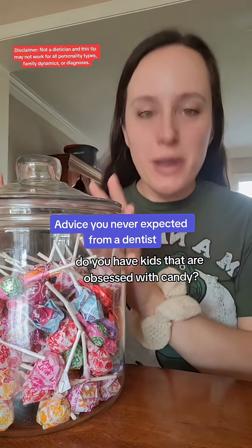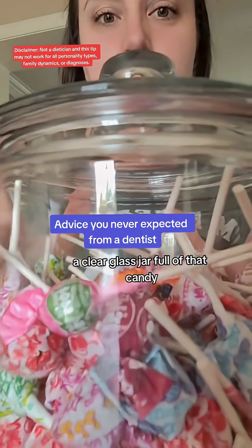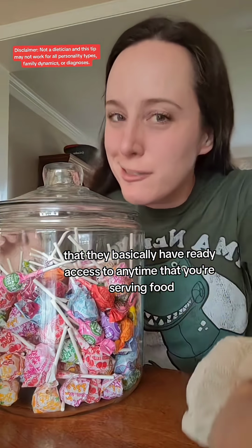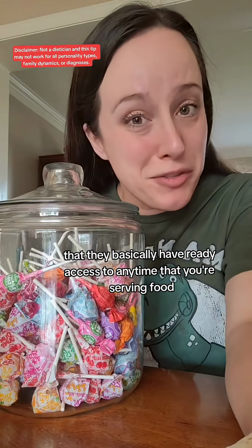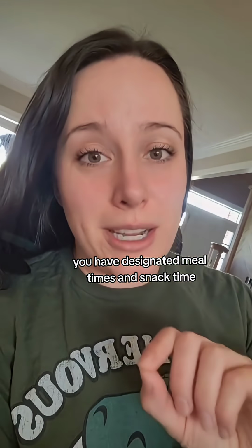Pediatric dentist here. Do you have kids that are obsessed with candy? Here's what you need. A clear glass jar full of that candy that they basically have ready access to anytime that you're serving food. Now the caveat, and how you keep that from impacting their cavity risk, is you have designated meal times and snack time.